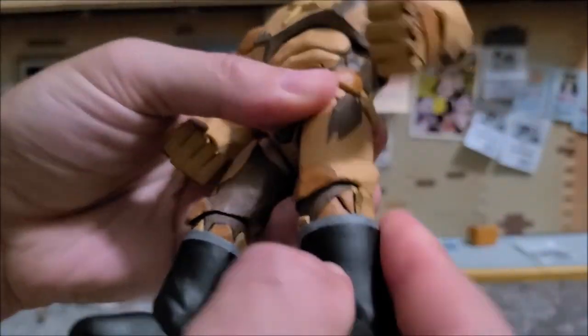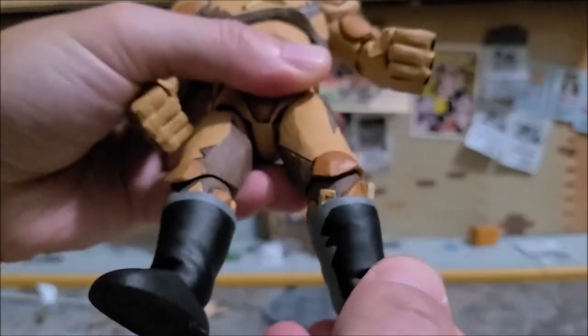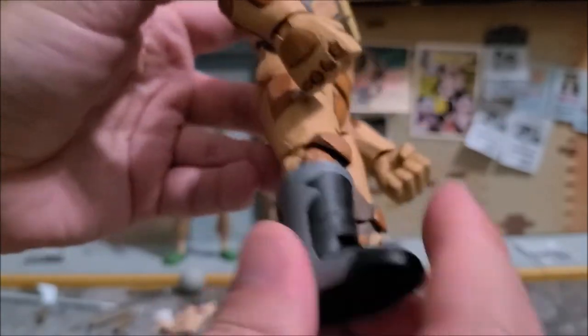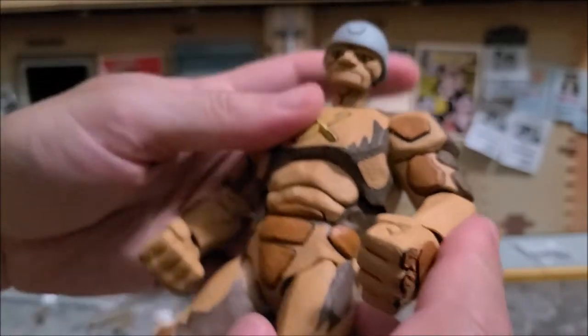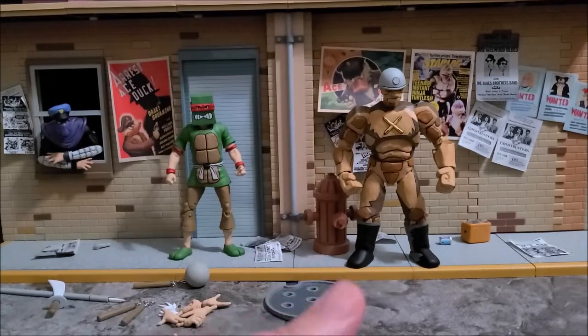His legs move out. You can kind of see his knee joint there and his big boots. And there's the paint job on it. So this guy looks really, I really like this. I really like the Rock Soldier. I really think he looks awesome. And so what weapons does he come with?